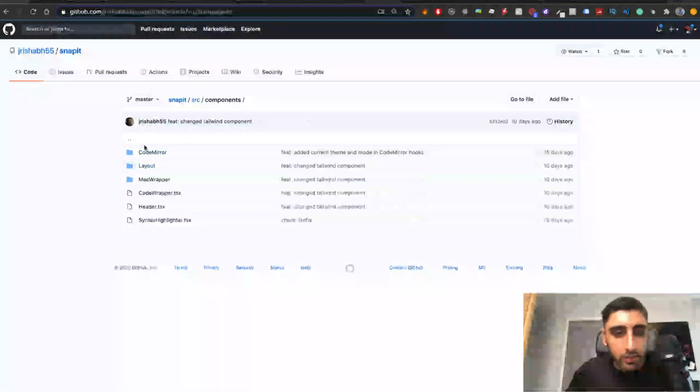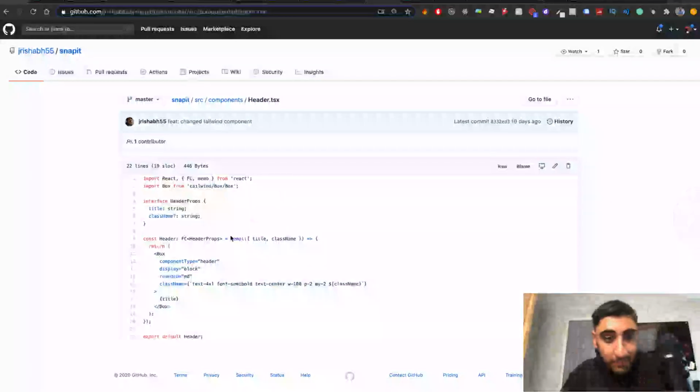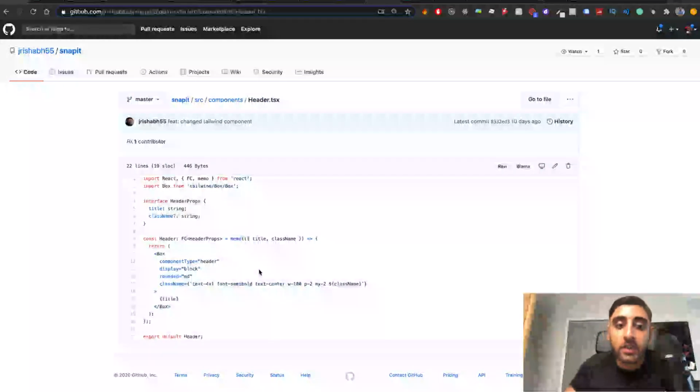He's got components with a folder structure here, which makes a lot of sense. We have a header here, and you can see he's got a title, and he's passing in, oh my God, he's even using memo from React. Wow. Okay, this is really, really cool to see, guys.